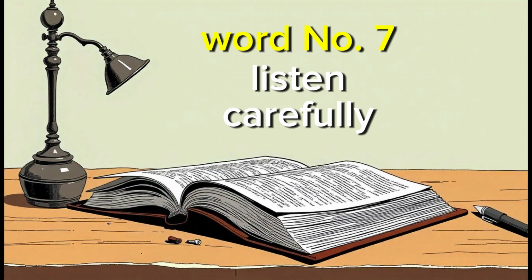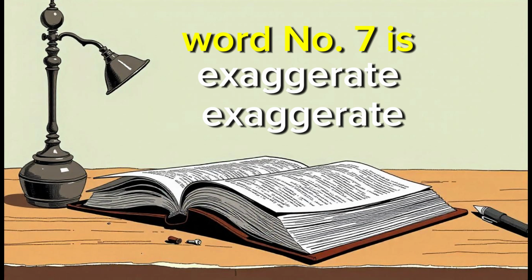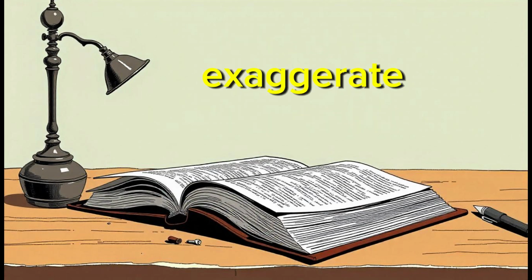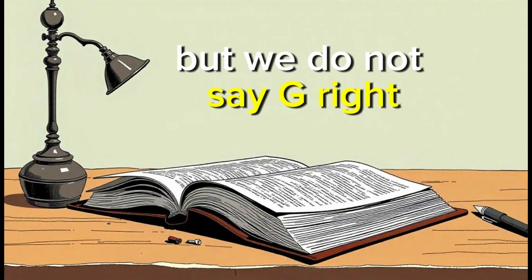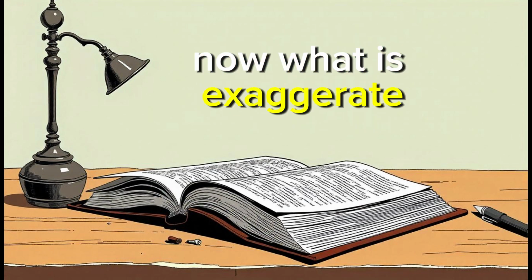Word number 7. Listen carefully, everybody. Word number 7 is exaggerate. Exaggerate. Now repeat after me. Exaggerate. Exaggerate. Remember there is a double G in the spelling, but we do not say G, right? Exaggerate, exaggerate. Excellent. Now, what is exaggerate?